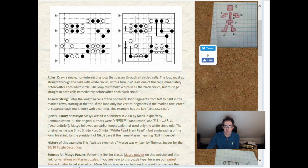And the loop must go straight through the cells with white circles. So let's have a look here. You can see two examples. The loop has continued straight through both of these white circles, which is important, but it must make a turn in at least one of the cells immediately before or after each white circle. So you can see in this correct solution here, it goes straight through and it continues straight through here, but that means it must turn in this square. It could not continue along here, because that would mean that in both of the cells either side of the white cell, the loop had continued in a straight line, and it must turn in at least one of the cells on either side of a white circle.